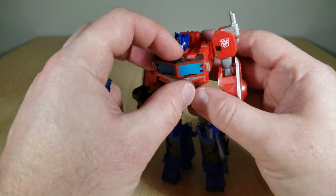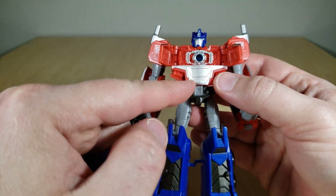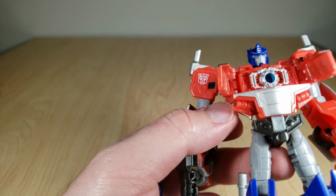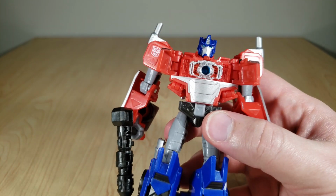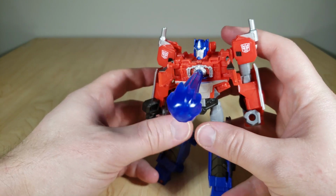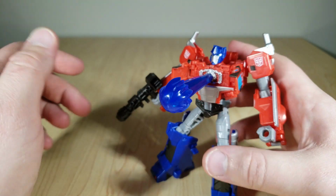Or the other option you have is you can open up his chest to reveal a painted Matrix. And there's a little 5mm hole. Might be hard to see. Put some light in there if I can. But his Matrix is actually painted a light blue on the inside. You see that? So, it does a good job of emulating the glow of the, what do they call them? Positronic crystals. Alright, so you can go ahead, stick that in there. Give him his whole Matrix blast attack from the TV show. So there is that option too. And, either way, it just gives you some play value for the toy.